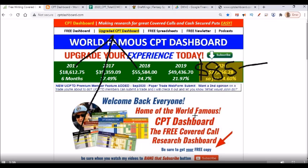Okay, so everything I do with my trading is put into spreadsheets. That's why I created a bunch of spreadsheets. I give them to you for free. They're on my website, CPT Dashboard. I don't ask you for nothing. I don't sell you nothing. You want to keep the numbers in front of you. So when you see my total tracker spreadsheet here in a moment, you're going to see the detail I put into all of my trades, so I can have all of the data bits so I can make good decisions.